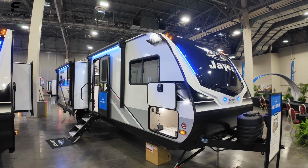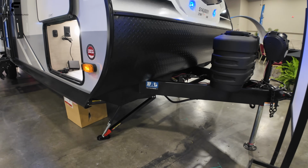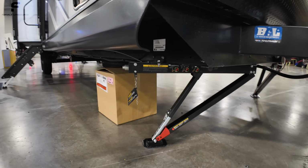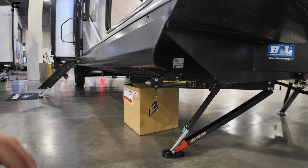Now outside, it is a fiberglass trailer, aluminum siding, looks really good. It has a BAL Norco Industries frame, so this is going to be an American-made steel frame. It has a lot of huck bolt fasteners on it where you would traditionally see welds, which has a lot stronger hold to it than a weld does, so it's a really good frame.